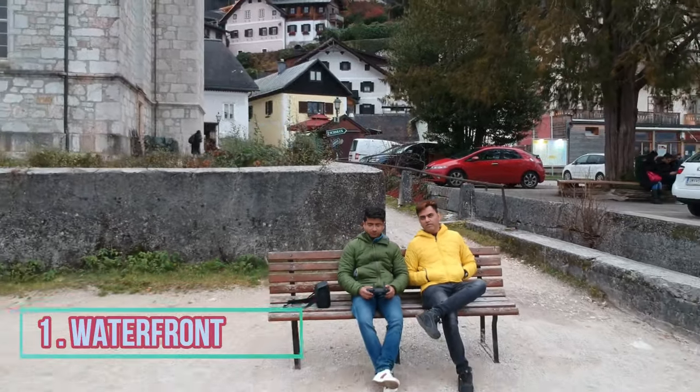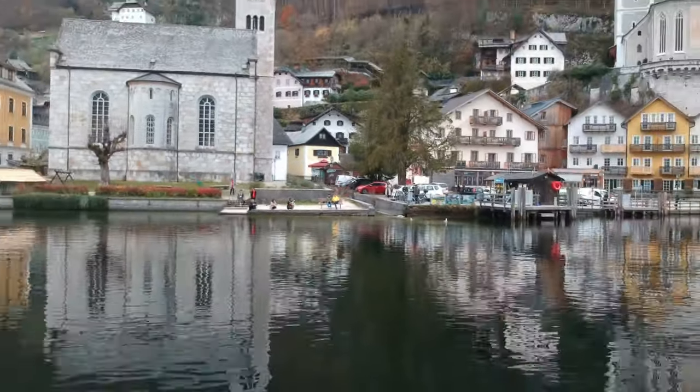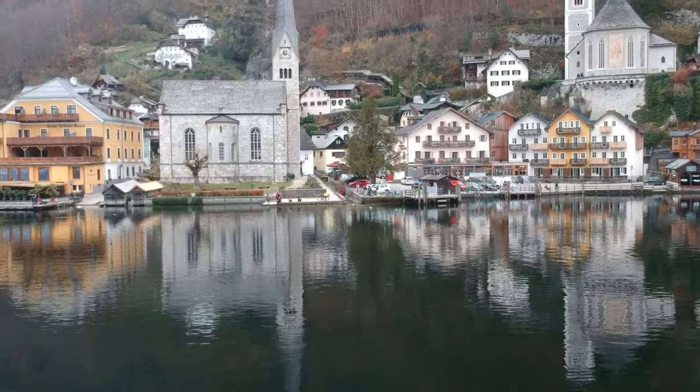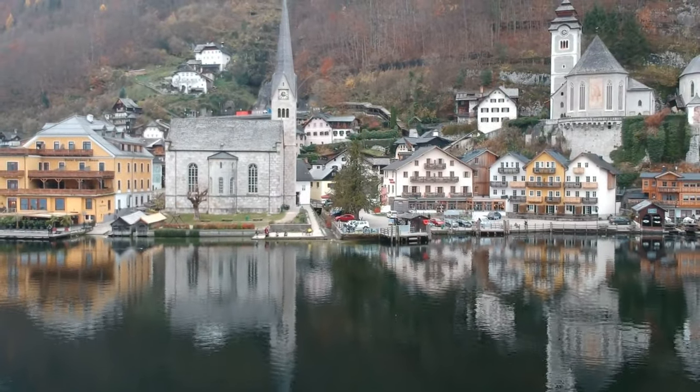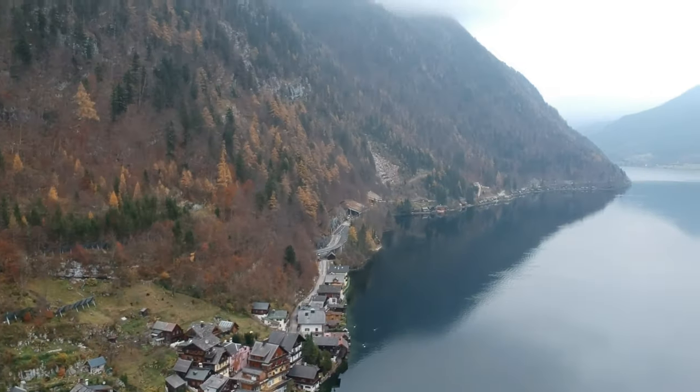Visit the waterfront. Hallstatt was built on the shores of Hallstatt Lake. The village and the lake are surrounded by the Dachstein Salzkammergut mountains. Visiting the waterfront gives you the chance to admire the village's geographical location and the village itself.